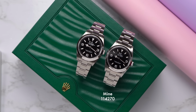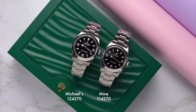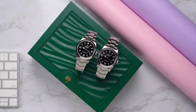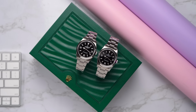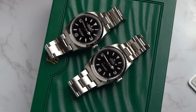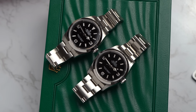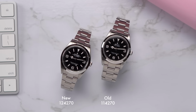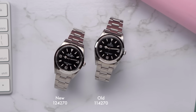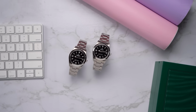This is my 2004 Rolex Explorer 114270, and this is Michael's 2022 124270. If these look the same to you, if you're like, what the fuck is this guy comparing two identical watches? I congratulate you. You are living a more wholesome, healthier, and better prioritized life. But for the rest of us, the minutia, the subtle changes we find between Rolex watches, it's kind of exciting. It's silly, yes, meaningless, perhaps, but it's kind of fun.